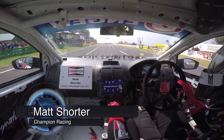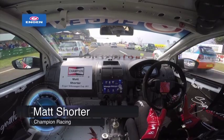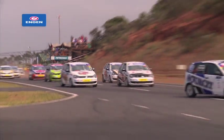Yes, indeed. Matt and Chris on the front row, on board with Matt Shorter on the line. Something's broken! Oh, on the start, he's broken the car! Chris Shorter, his brother, goes flying past, as does the whole field, fortunately missing the man who stalled on the grid with an issue.